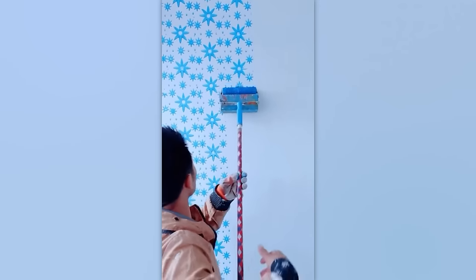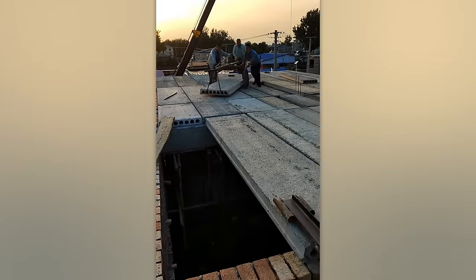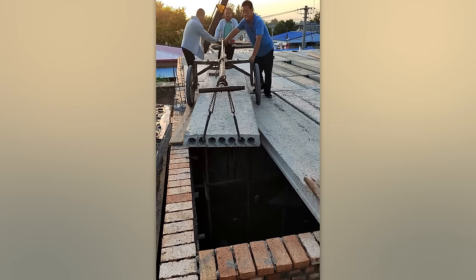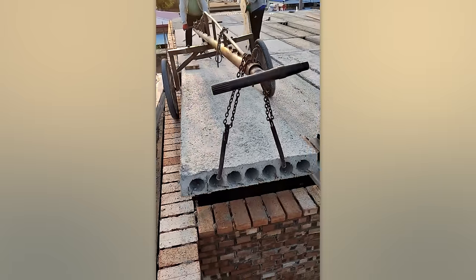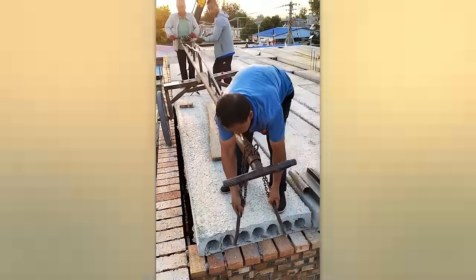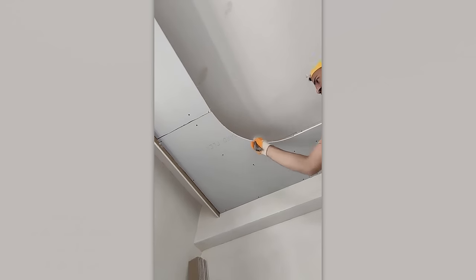The creator of 3D paint rollers has earned the gratitude of workers worldwide for making their job easier. These guys came up with a device that does all the heavy lifting for them. Isn't that just brilliant? He just gave himself an additional 10 minutes of break time.